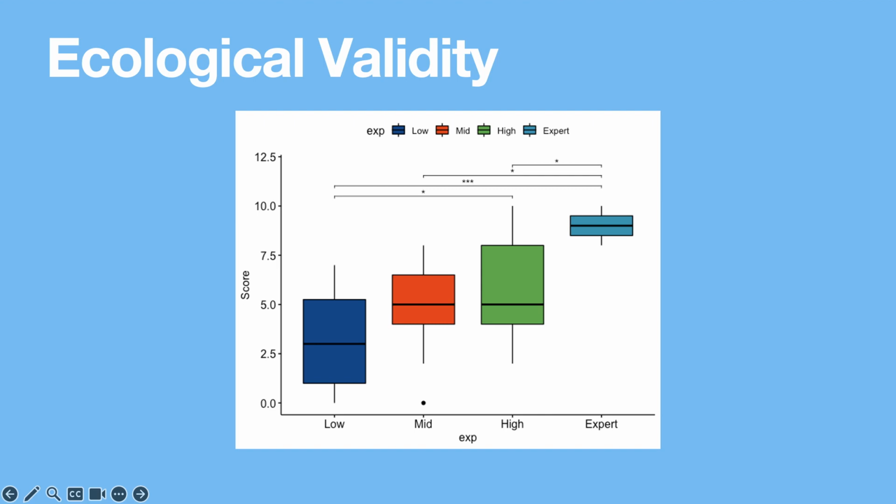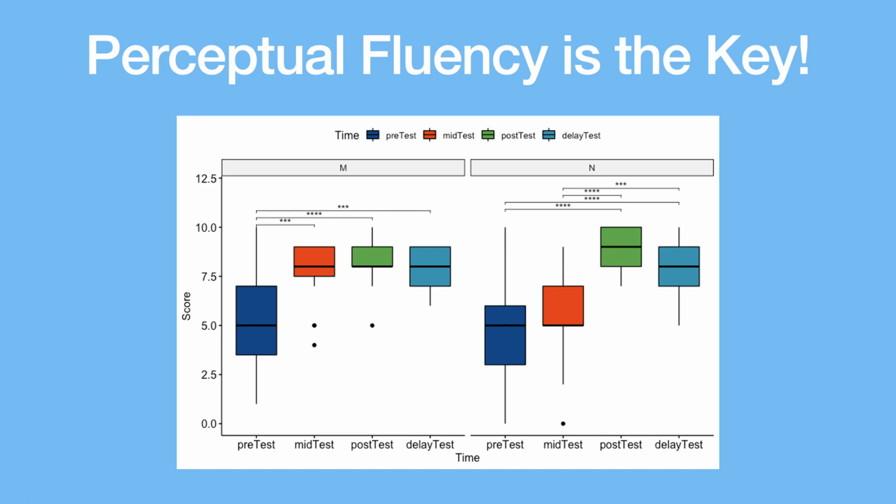So again, I was trying to look at ecological validity. I looked at my low, medium, and high experience residents. You can see I certainly was able to choose harder anatomy for my experienced residents, and that there's a significant increase from low, mid to high, and then even from high to the expert surgeons in their ability to recognize this anatomy. So again, this was reassuring to me that this is something that, if not causal, is at least associated with surgical expertise.